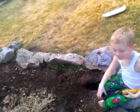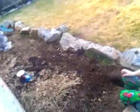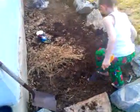Very cool. Alright, everybody. So this is the beginning of spring. I'm going to give you a rundown of my gardens real quick. I guess I'll start with this one. This is going to be my fairy garden.